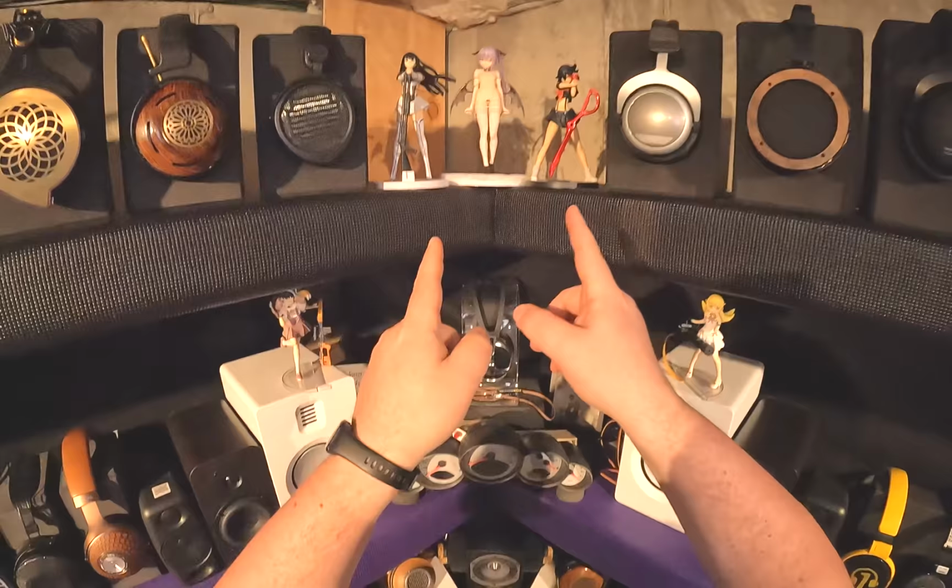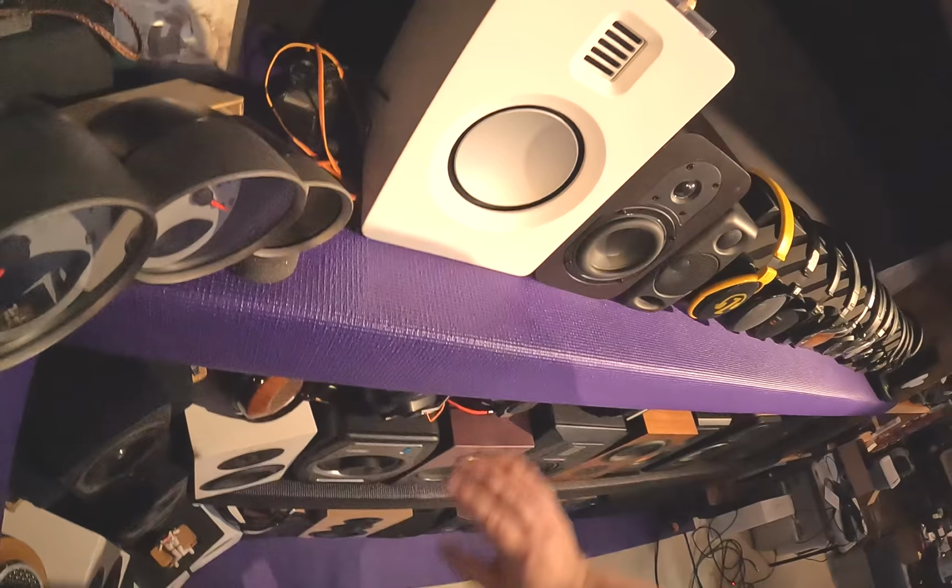These three are important. Not those three. Not these two. These three. Kanto TUK. Arguably the prettiest imaginary speaker that ever existed. Like, look at it. Does it even look real now? I'm touching it, but it doesn't look real.